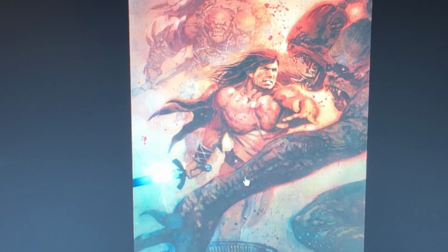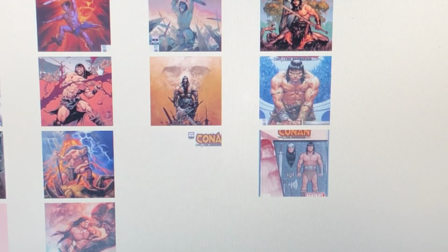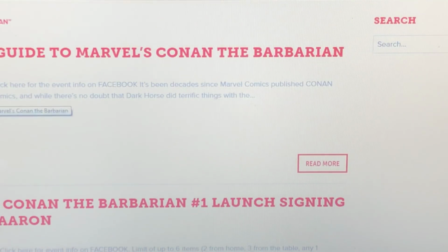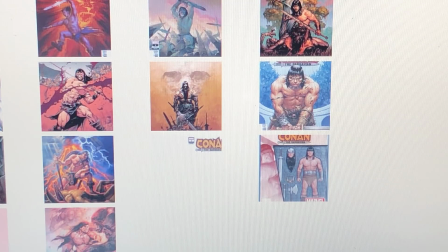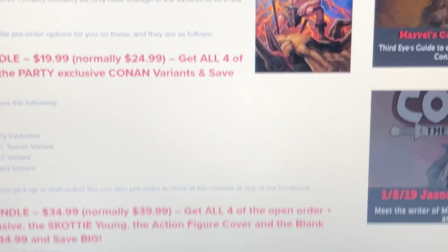Center this a little bit. There's the Sienkiewicz variant, which is pretty cool. Very nice cover. This is the Granov variant, which is really nice. Very nice. Yeah, I don't know why they don't have the Hildebrandt variant listed. I mean, I know there's a picture of it. Don't see it on their website. Oh, here it is. Yeah.